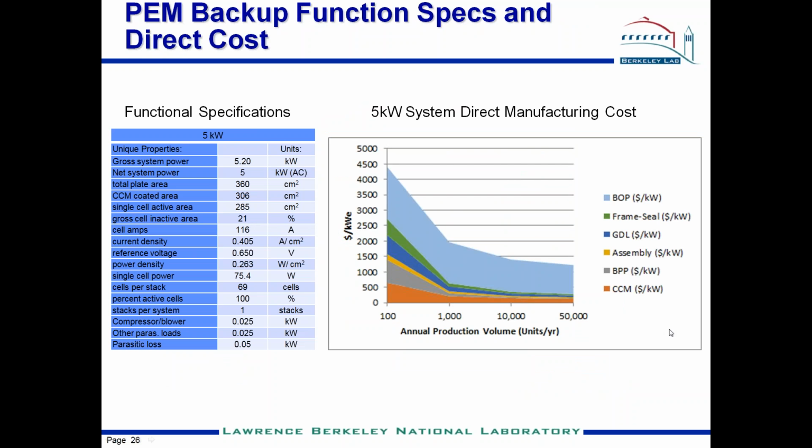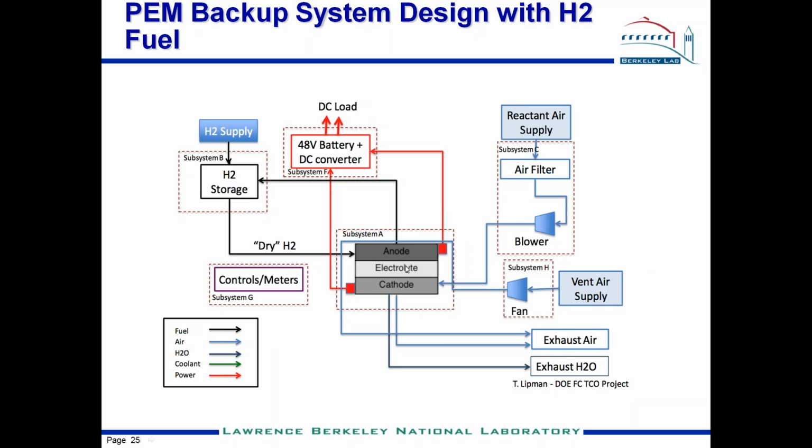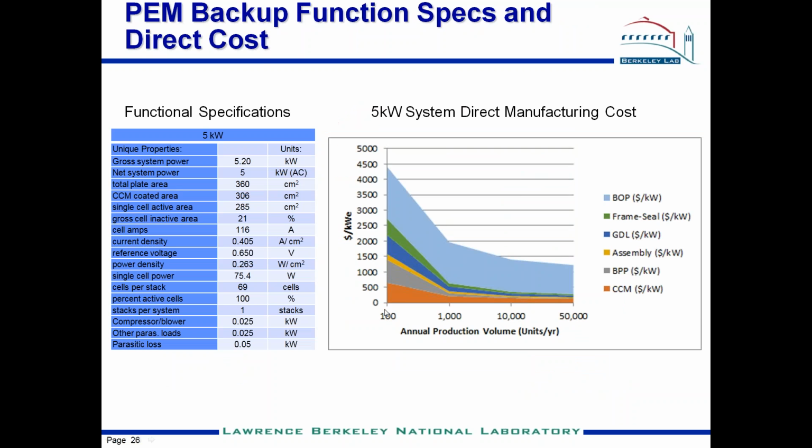Functional specs here. So in this case, we're assuming a lower platinum loading of 0.3 milligrams per centimeter squared. Before, for the CHP, it was 0.5. And we're also assuming metal plates with the lower lifetime of the backup power system. So the current density is lower. It had been 0.56 for the PEM, so it's about 30% lower at 0.41.